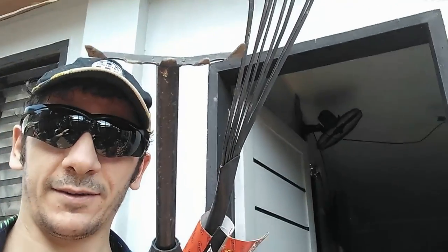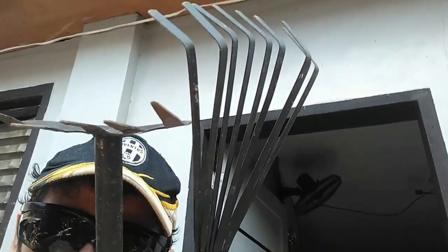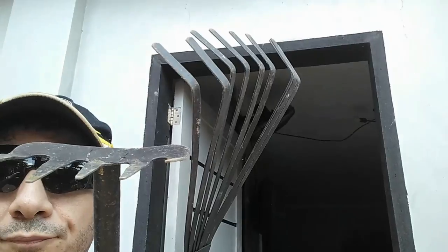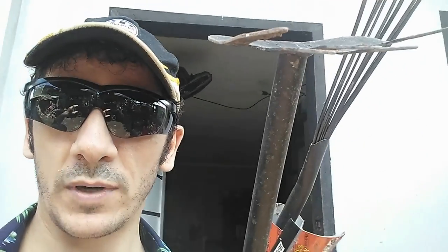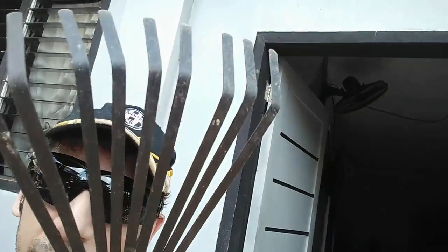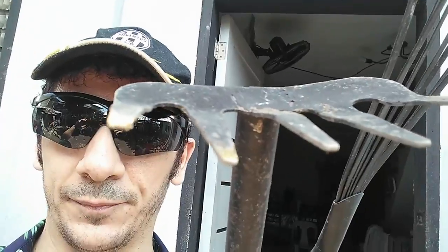Guys, so you see, I buy these two. Rastrello, we say in Italiano, for cleaning the garden, because we have the birthday of Chesco after some days, so we must clean the garden. This is perfect for cleaning.